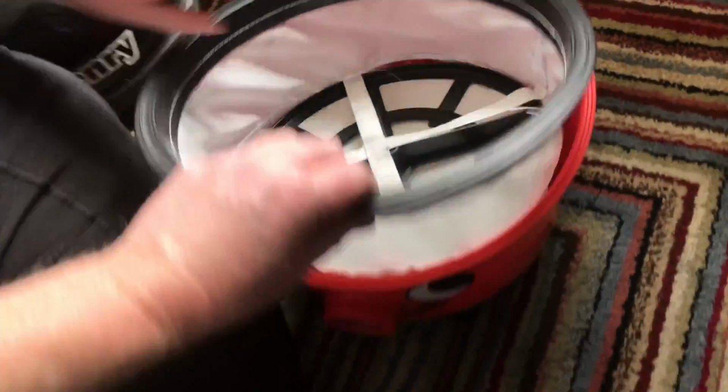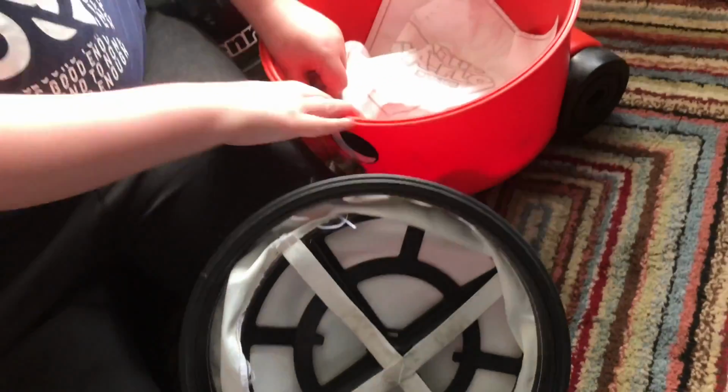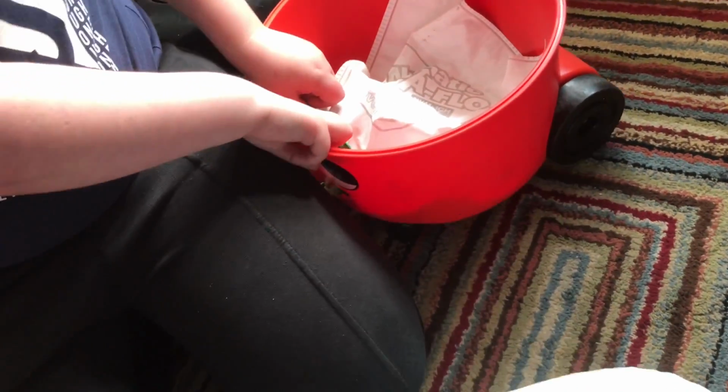But this one's actually a very nice motor. It has got a rip in the bag. I haven't actually got round to sewing that up, but I have got a HEPA bag, and we're only going to do a quick demo of this.